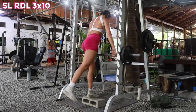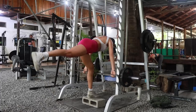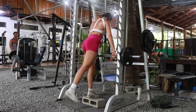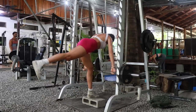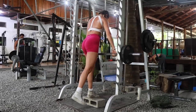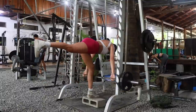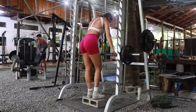And I was standing on a block just for some greater range of motion, just because of the way that this Smith machine was set up. So essentially, the form is the same as normal RDLs, but you're just doing it on one leg. So you're basically going to be pushing your hips backwards to initiate the movement. There's a slight bend in my working leg, and I'm driving up through that front leg's heel, the foot that's on the cinder block. And this is going to be hitting our glutes and our hamstring like crazy.